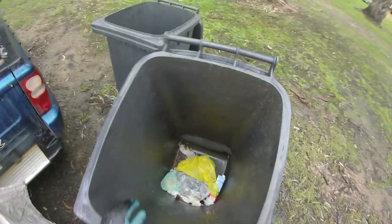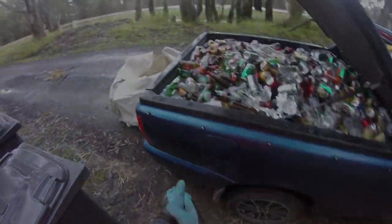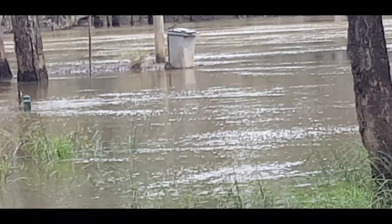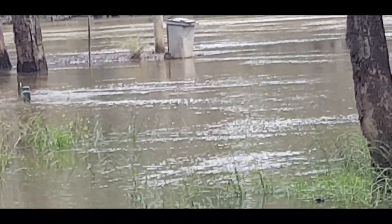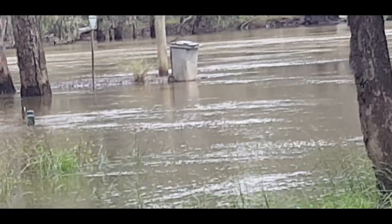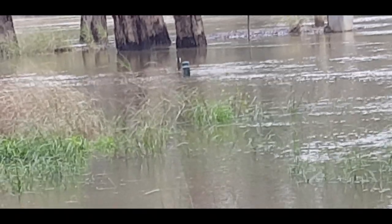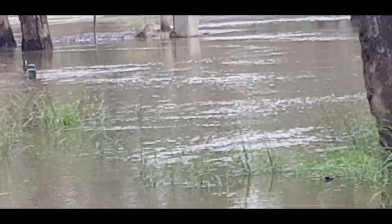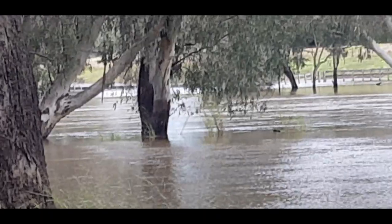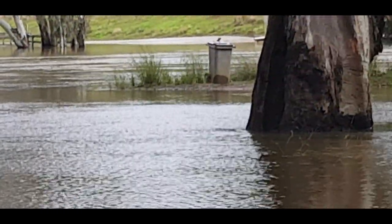Alright, let's go and have a look at the river. Get the car out of the road for the gap, mate. Well, get a load of that. It's lapping the bottom of that bin. I didn't think it was that high, but you just never know. It's almost over those posts. That's a little walkway sign. And it's almost at, I'll zoom around slowly for you, at that other one there.